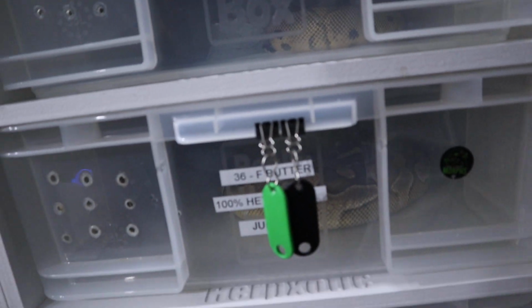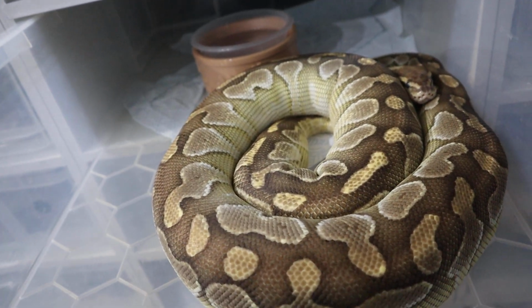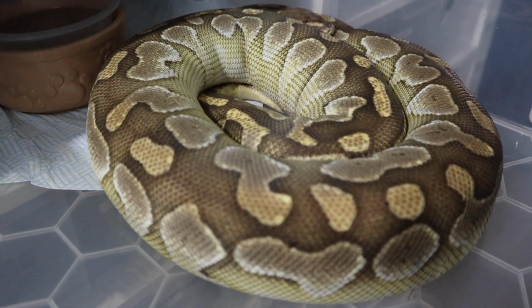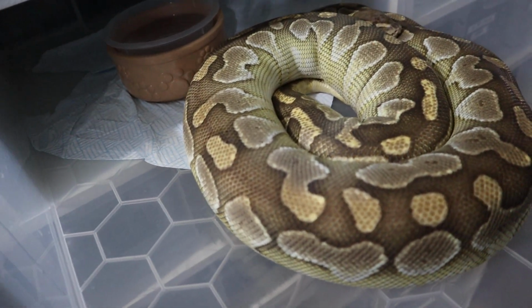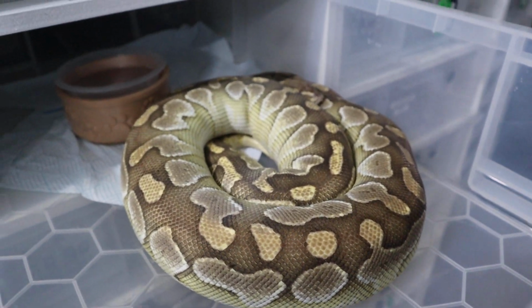Jupiter's gone into shed. He's our butter 100% het clown. Just show you how she's looking. So this could be her prelay shed. Substantial girl. And she looks like she's packed full of eggs. And she's going into a deep shed, so we'll keep you posted. Hopefully it's a prelay shed.